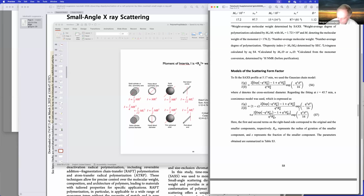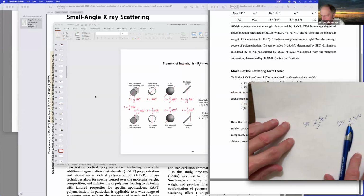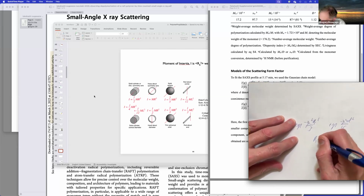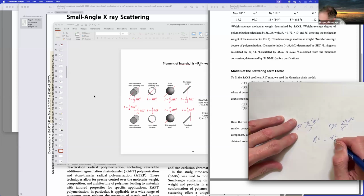So if you compare that, let me write that down. So you have Q squared rg squared over 3, and he has exponential q squared d squared over 16, right? So he's got that. So you can say you get about Q squared, and he's got Rg squared equals d squared over 16 and 3. Right? So you can kind of get an Rg from the d.